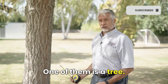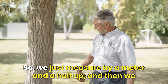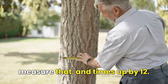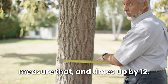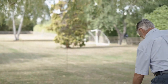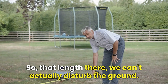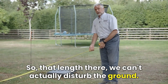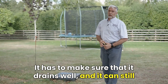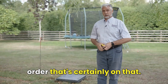But one of them as well is a tree. If you've got a tree protection order on it, there tends to be a root protection area on that as well. So we just have to measure at chest height, and then we measure the diameter of that, and times that by 12. So within the area now, so 4.2 metres from here, that length there, we can't actually disturb the ground. So anything that needs to be done in that has to go up. It has to make sure that it drains well and you can still aerate the root system. We can't afford to damage those because of the protection order on that.